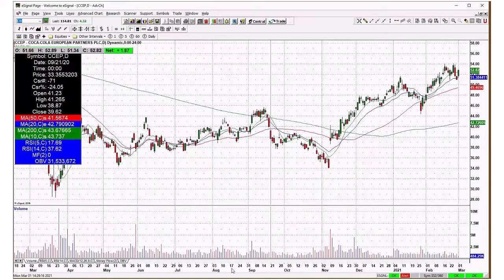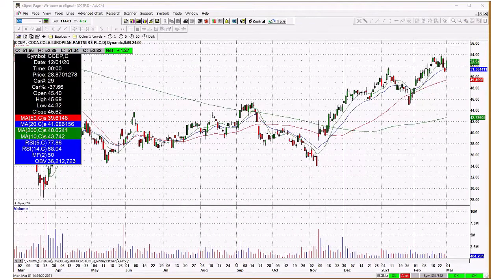Is this more of the bottling company, or is this just more of the European based? I believe it's more the bottling company here. Yeah, I think it is. Because there's 3 units, right? There's Coca-Cola, then there's the Coca-Cola bottling, and then there is this European unit. Just taking a quick look. I always think that the bottling company might be the better investment than Coke itself, just because they branch out into different beverages and whatnot.